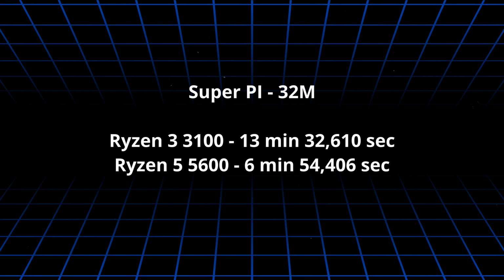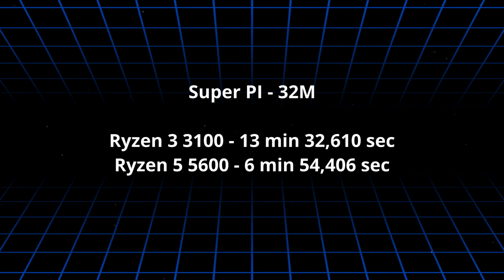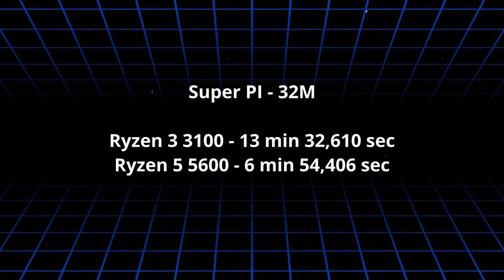For SuperPi fans, I am showing the results from a test that calculates pi to a large number of digits, 32 million in this test. The benchmark has been used since 1995.